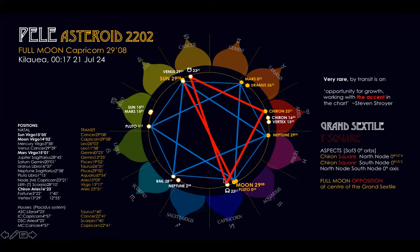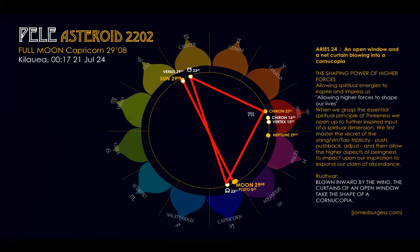And then there is a T-square to the natal nodal axis and to Chiron. And again, this is a very strong pattern. All three of the points of this T-square are 0-degree orbs. Moving on to the Sabian symbols, I started with the apex point of the T-square, which is Chiron: an open window and a net curtain blowing into a cornucopia.